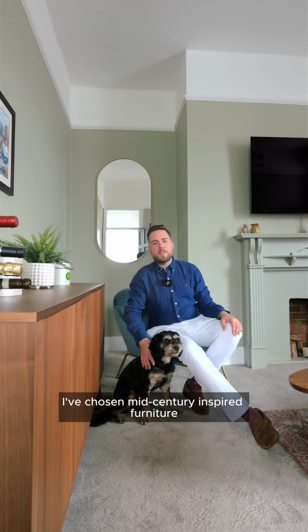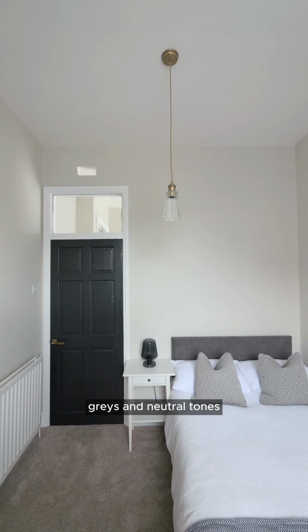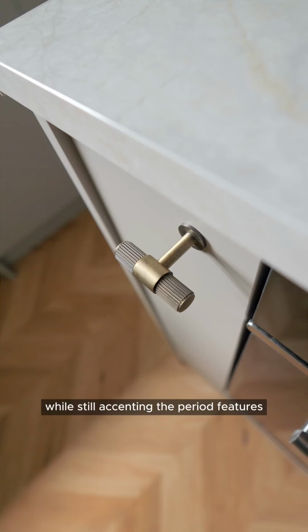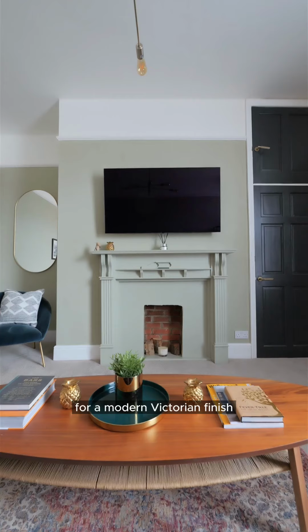I've chosen mid-century inspired furniture with a subtle colour scheme with green, greys and neutral tones to really complement the property while still accenting the period features. I've paired it with brushed brass fittings for a modern Victorian finish.